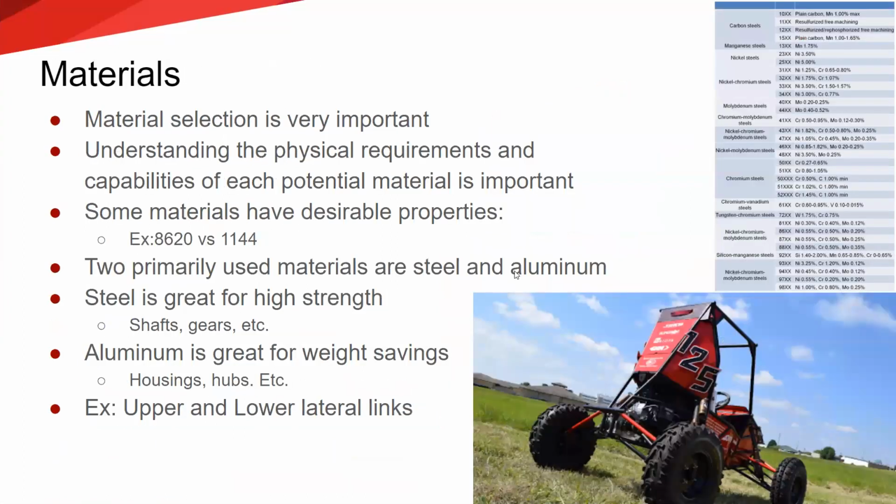All right, next, materials. Material selection is very important, obviously. When you're selecting materials, you typically have to think of what your physical requirements are. How much force does this material need to be able to withstand, and what are the capabilities of each? You need to know how much force the material is going to see, and you need to know if that material can take it.